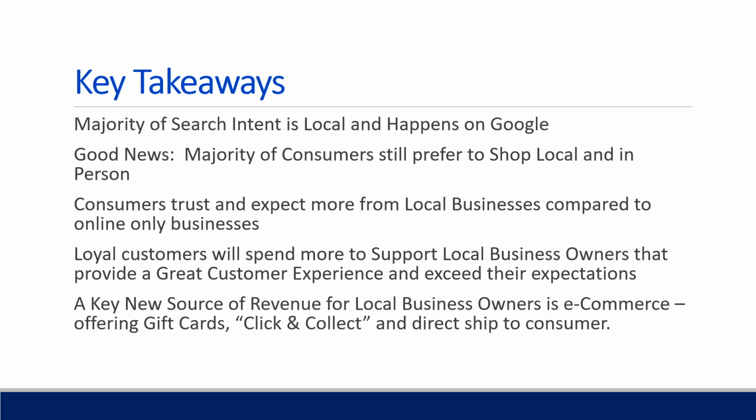So for those of you that want to think about a new source of revenue that aren't doing it yet, certainly e-commerce is an option, as we see more and more consumers preferring to do business that way. Even if it's making a purchase online and picking it up in store, those click and collect consumers, it's an option to consider, and it's a great way to create a new revenue source for your business.